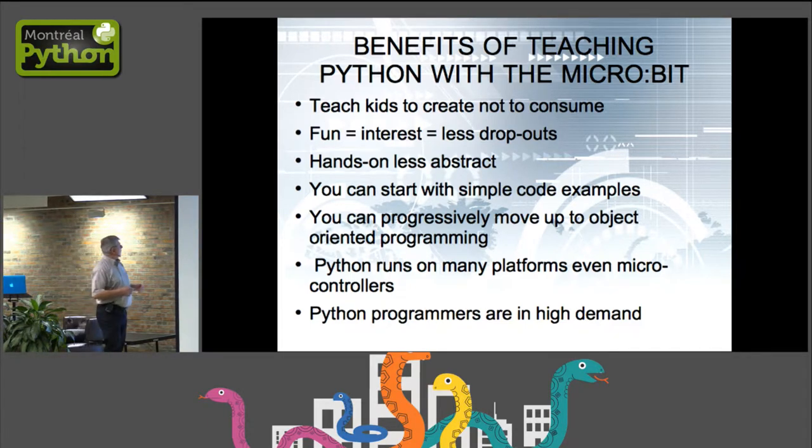So what are the benefits of teaching Python with the microbit? Why not just teach it on a computer? One of the things is you teach kids to create, not to consume. They have a hands-on device they can play with, and they can realize that they can actually create things, and things will happen. I don't know if many of you did a program called Blinky. Everybody's happy, they just get one LED flashing. With this, they can do much more, and they get the feedback of their creation. It's a hands-on tool. It's less abstract.